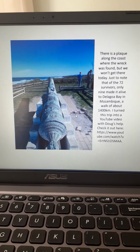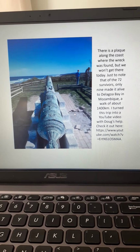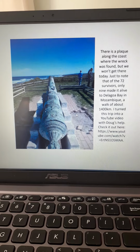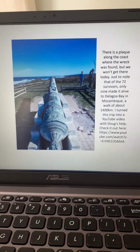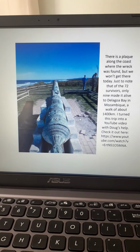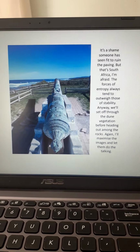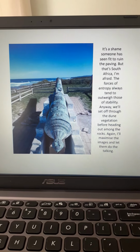I've actually used quite a few of these images on the first YouTube video I ever made, which was just a sequence of photographs accompanied by music, which my son Doug made for me back in the day. So this is the cannon pointing in the direction of roughly where the Sacramento sank.